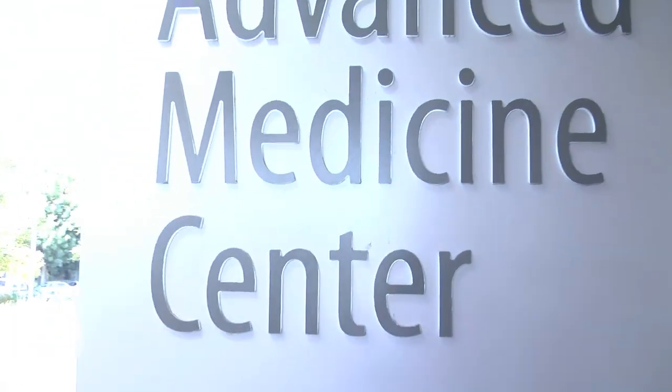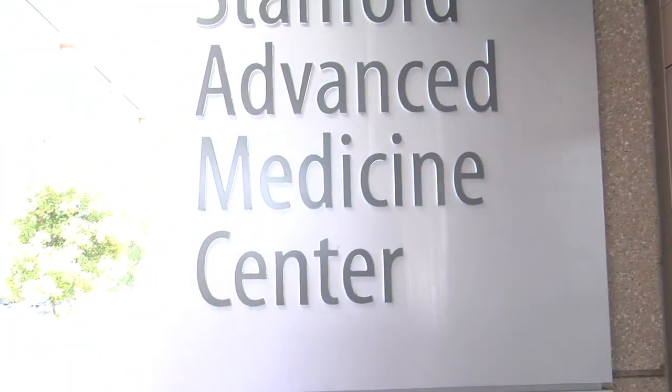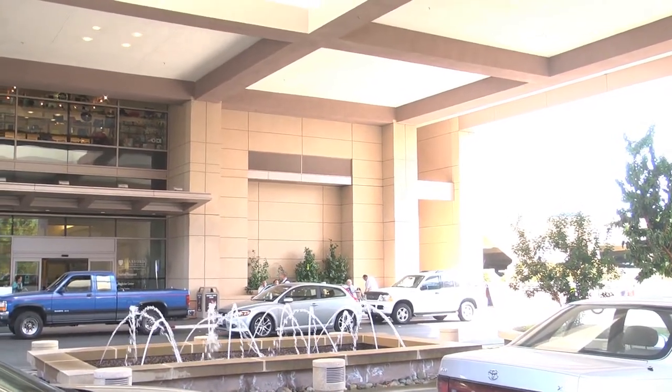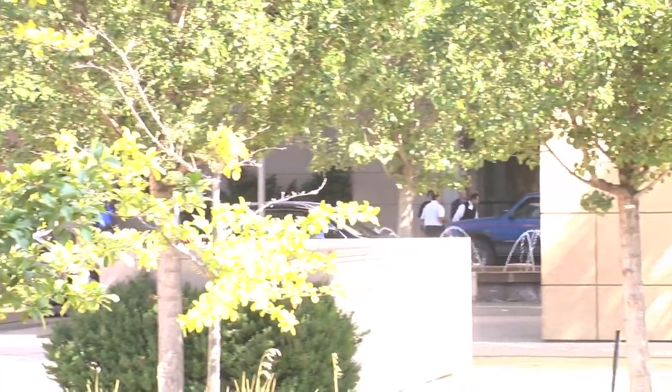The hospital is the only level one trauma center between San Jose and San Francisco. So in the event of a major disaster or emergency, it will be a very significant source of medical care for people who are injured, in something like an earthquake. So it's even more important that it have all of the utility support system to keep it open in the event of an emergency.